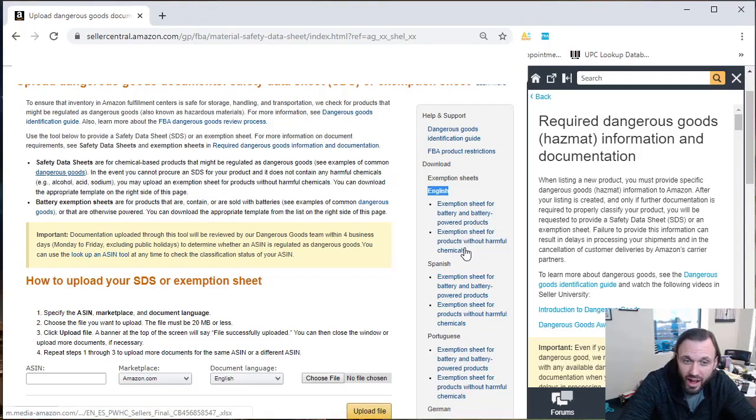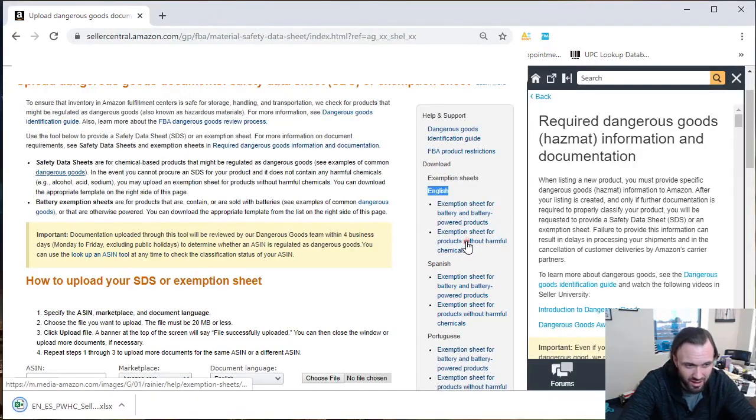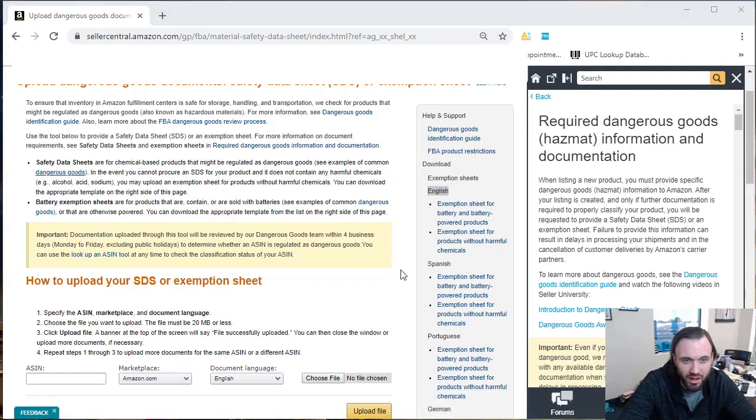But the one we're going to look at is the exemption sheet for products without harmful chemicals. So you want to click this, and now in the bottom right or left hand corner of your screen, an Excel file is going to populate. You're going to want to open that Excel file. It's actually opening on this other screen over here, so let me bring this on over.